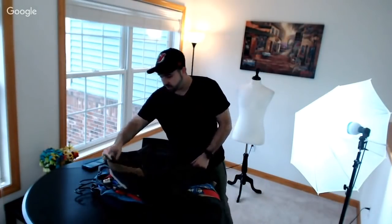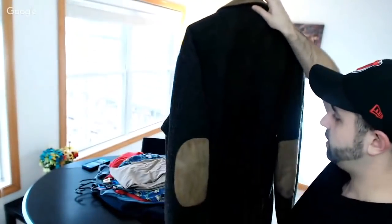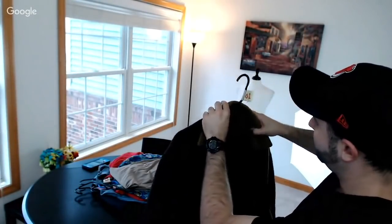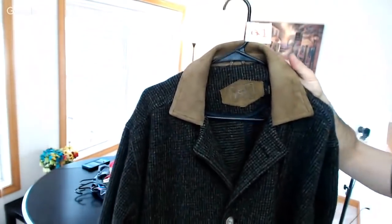Here's a nice Woolrich item that I am getting ready to list. I know it's probably very hard to see with the light. This is really cool. It's got a tweed material, and you've got the leather elbow patches on the back. Very nice. I've had this for a while and haven't gotten to list it. Size large, wool, just a nice item. Let's take some pictures of this. Let me get my window all set up properly.